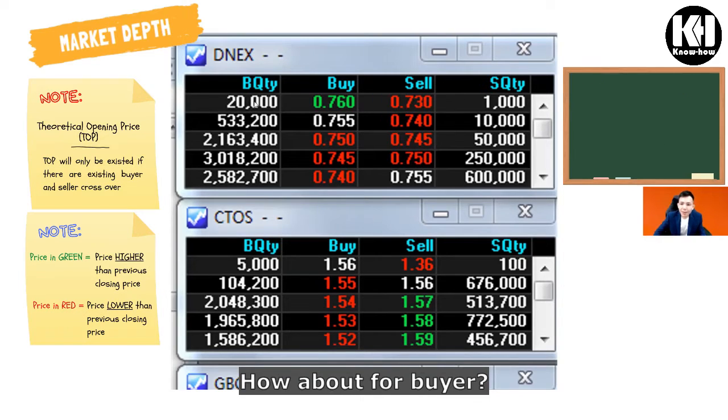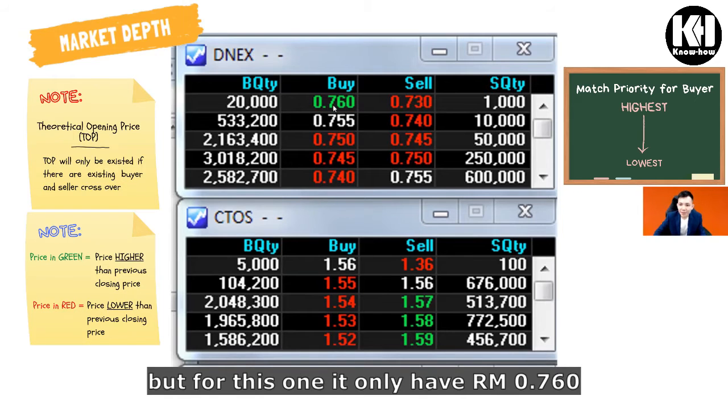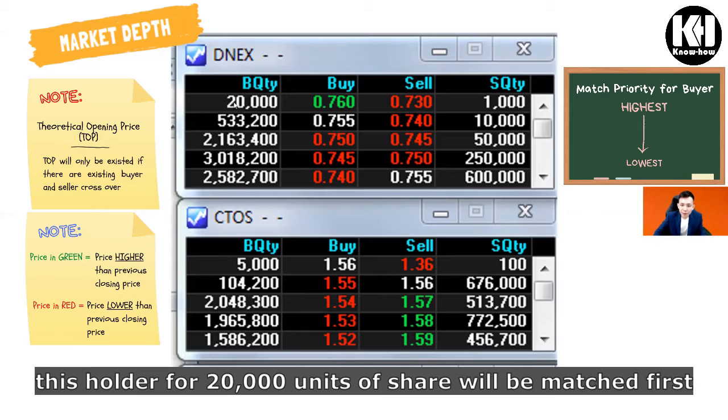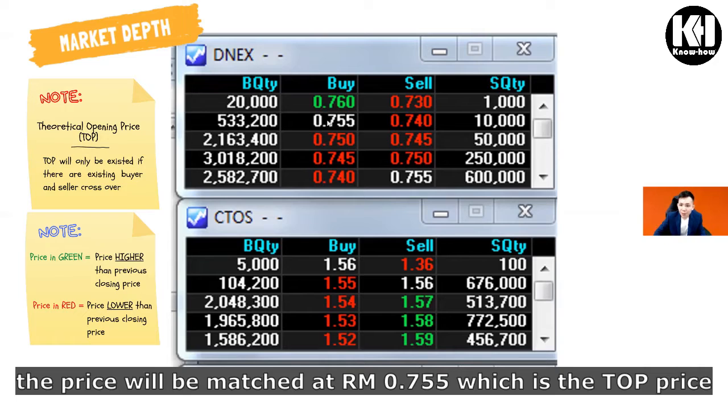How about for buyer? For buyer, it would be from highest to lowest, but for this one, we only have 76 cents. So we'll clear here first. This holder for 20,000 units will be matched first. Then only we'll match here. The price will be matched at 0.755, which is the TOP price.